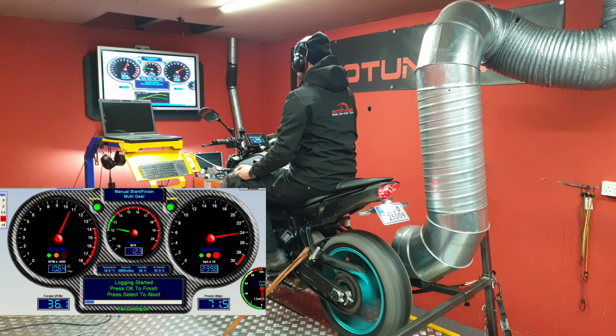MT07 in here with us today. 2023 bike, Euro 5, with the new TFT dashboard. It's got a full Akrapovic exhaust system. Just throw it up onto the bench here first to give it a check over.